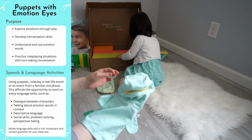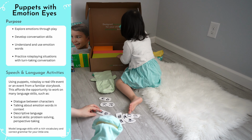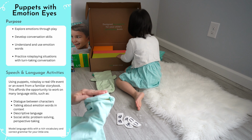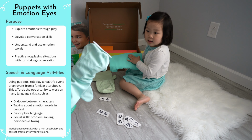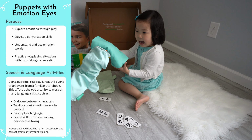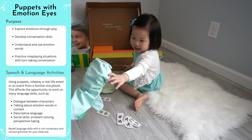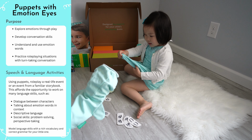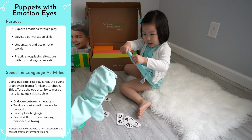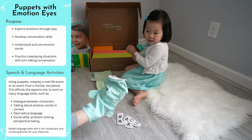a hypothetical situation. This would give you the opportunity to work on so many language skills like dialogue between characters, talking about emotion words in context, using descriptive language, and working on some problem solving and perspective taking skills. Remember that you are modeling language, so use a rich vocabulary and correct grammar for your little one when you can. How is he feeling?